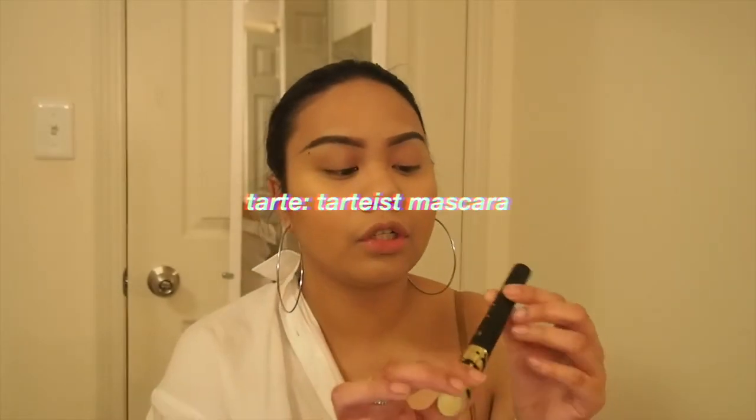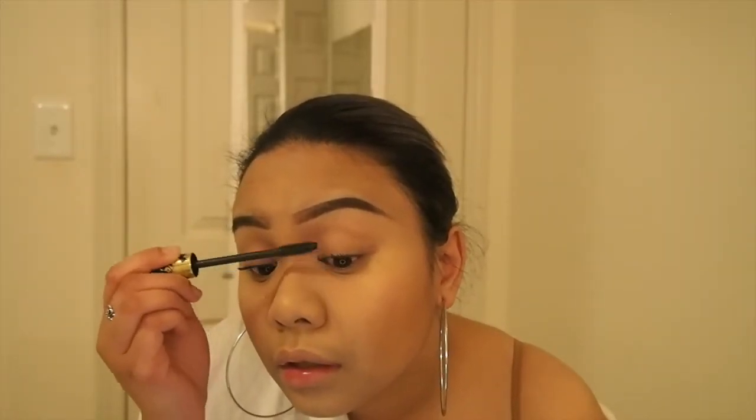I just curled my lashes, and what I'm going to do is I'm going to take this Tarteist mascara. So I've done that. If I have extra time, I usually put lashes on, but if not, I just leave it. Most of the time I just leave it like this.